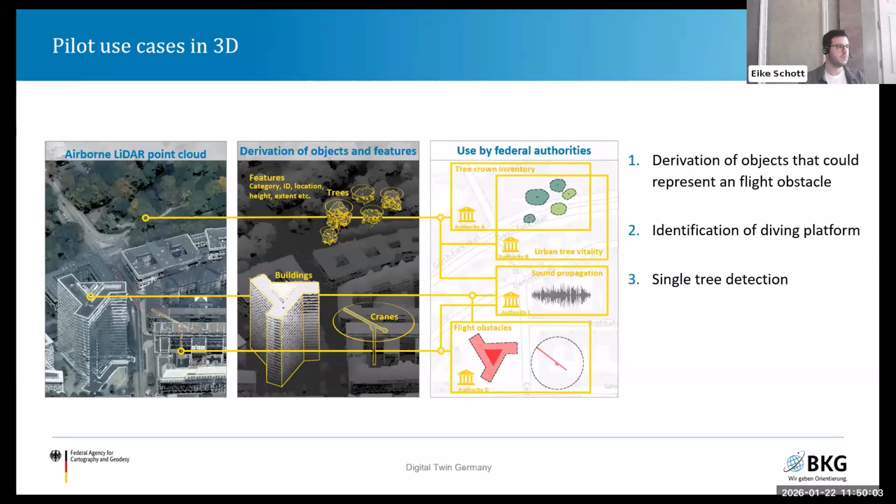In general, we aim to derive useful information from our 3D point cloud, which you can see on the left side of these three images. In the middle, you can see the features we are deriving from the point cloud, such as buildings, trees, and cranes. Those objects and features are then used to work on use cases, for example deriving flight obstacles, analyzing sound propagation for the placement of sirens, or deriving tree species classification and tree details in general, such as height and volume of the crown.